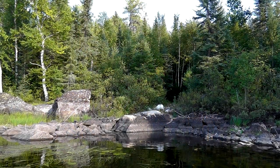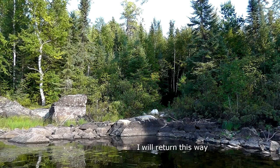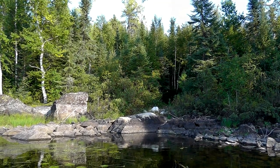I found the Sauvage portage over there. Wasn't where the map showed, but looks like it's been maintained recently, and that's what the woman at the Quetico office said.